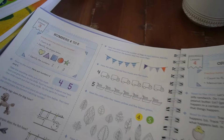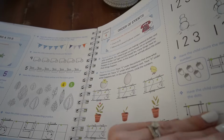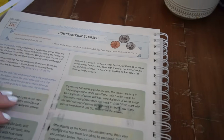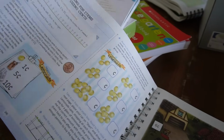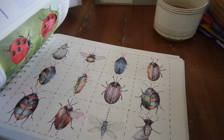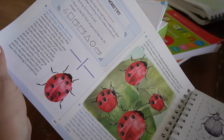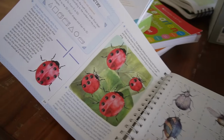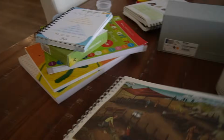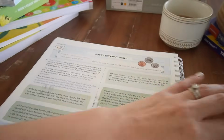So this was lesson 3, and you're just still at numbers. You're still recognizing numbers. But now at lesson 112, we're at money, learning about the cents, counting by twos. Here's more clockwork, but still very gentle in my opinion. But look how pretty those pages are. Like, this makes me want to do schoolwork. I'm sure it makes Riley want to do schoolwork. This is all about symmetry. So I'm a huge fan of this.